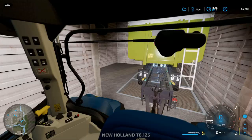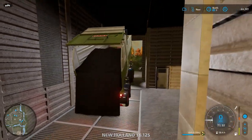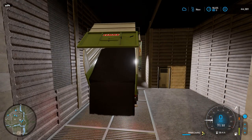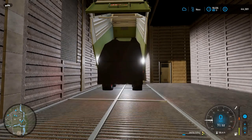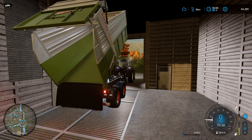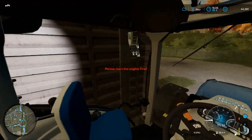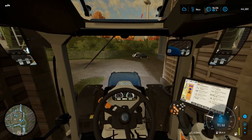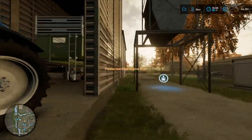I'm in the wall. That's not ideal. I just wanted to get a shot of it. There we go. Nice. Beautiful. Well, actually, I need to turn on the tractor, because apparently I'm too close to the wall. Now, I can turn off the tractor.